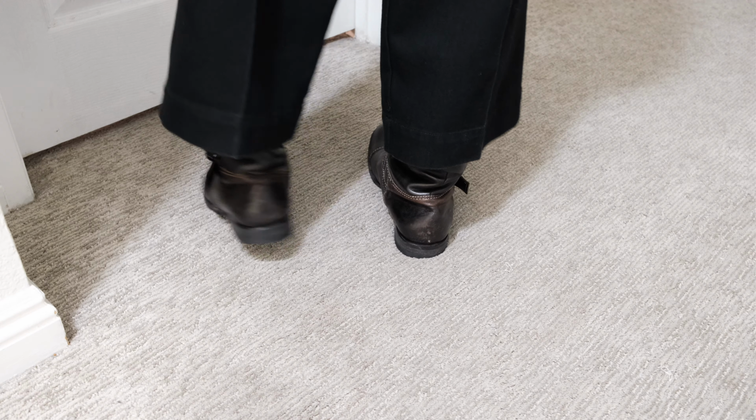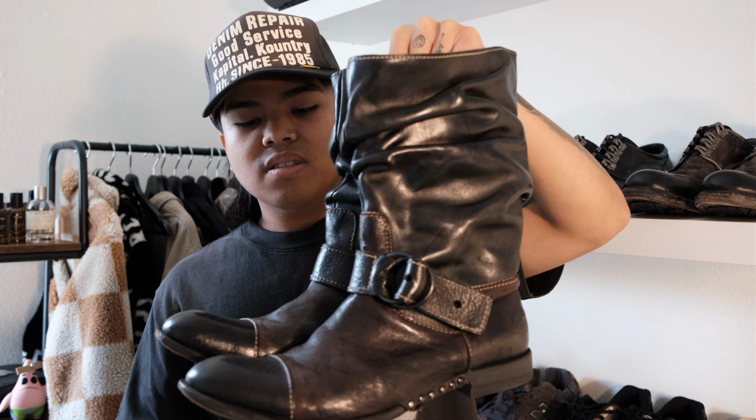So after shopping around in Tokyo and Harajuku, I checked out Ragtag, which is basically a secondhand store for designer pieces, and they just had these ones right here. I picked these up for, I believe, around $62. The quality is amazing. If anything, I just need to switch out the buckle, but that's about it. And that's going to be the last one right here. This is going to be the pair of vintage engineer boots from Japan.